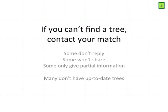Because the DNA is a pointer. It just says you and this person are related, now get together and find out how, by comparing your family trees. And if the other person hasn't developed their family tree, or is still working on that line, then it makes it difficult to actually find out where that connection is. So this is one of the big stumbling blocks, and that's why we encourage everybody to keep working on your family tree and doing the documentary research to build it out as far as you can go.